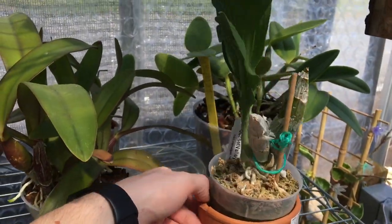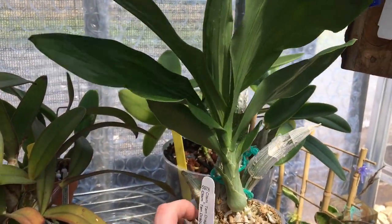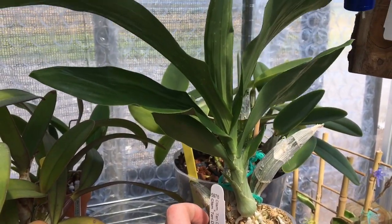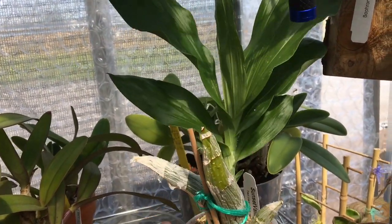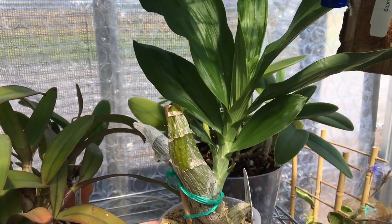Things are just growing. I had to move this up to the next level because this is the Catasetum Tin Dragons SVO by Tin Dragons Wicket. And it is growing like crazy. But I have lots of hope for this plant for this year, so I hope that it does well.